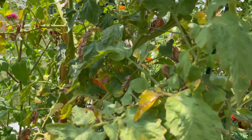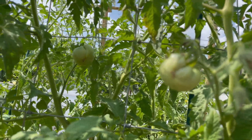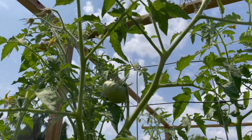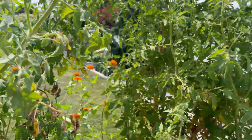Now, Dr. Witchy's is turning out to be one of the great loves of my life. I absolutely love this tomato, and look, babies. And they have healthy bottoms. This is like the joy of my heart to see tomatoes up the trellis this high with blossoms happening this late in summer. I'm so happy.